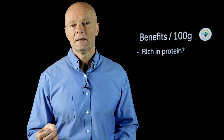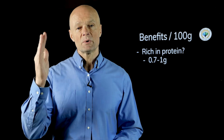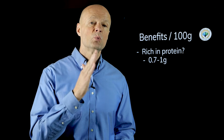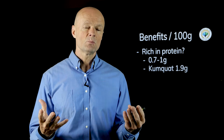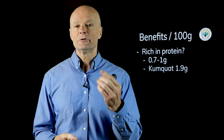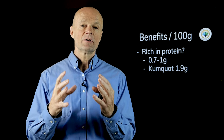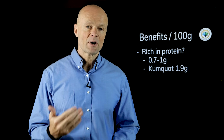When we look at the benefits, we need to stay clear of the tendency to sensationalize trivial amounts of benefit. So when they say that something is rich in protein, then that's not really true. Most citrus is less than 1 gram. The ones we're going to talk about is 0.7 to 1. And the only exception is the kumquat, because there you also eat the skin, which has a little bit more. So for 100 grams of edible fruit, which is like the edible portion of a medium to large orange, we're getting less than 1 gram for the most part.